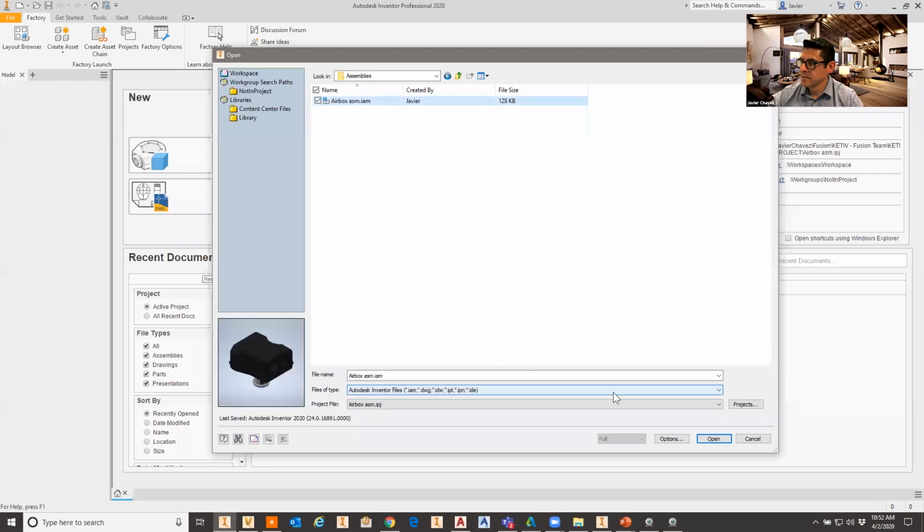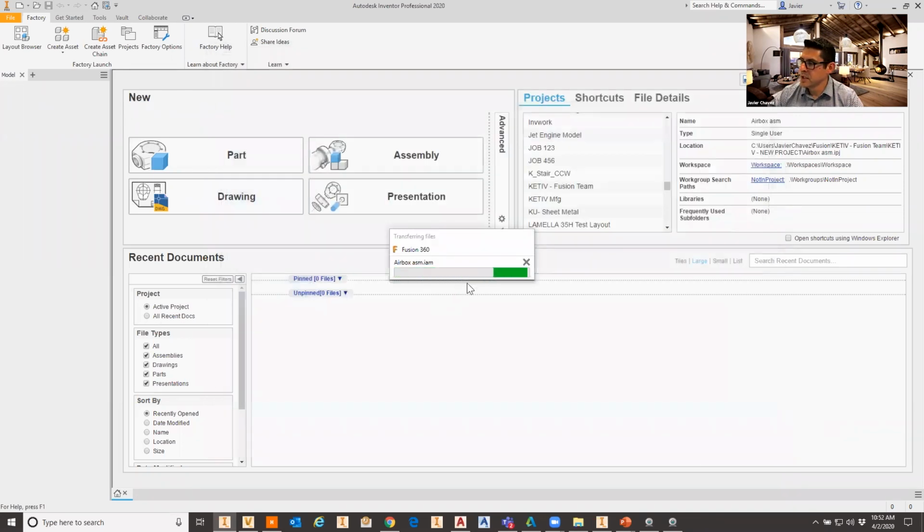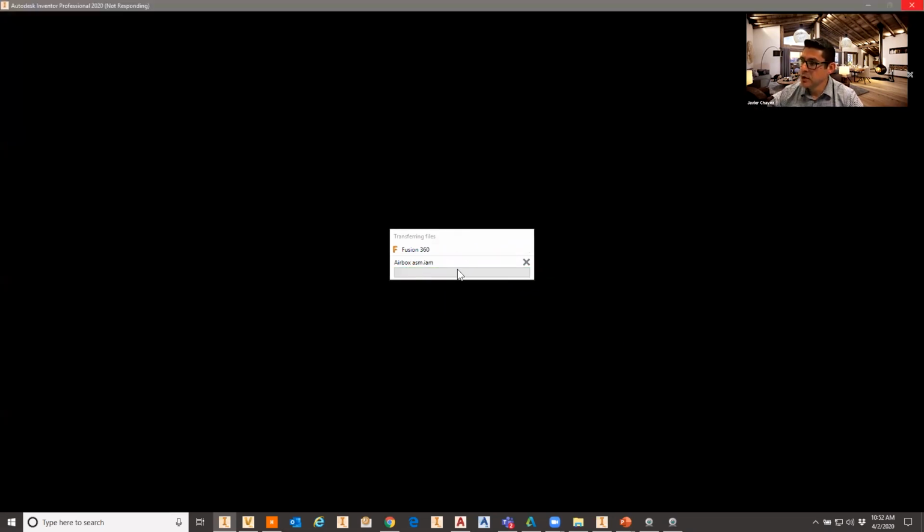And there's my assembly. Now, when I click open here, you might see a message that says it's missing a library. There was nothing in the library folder, so it didn't copy that folder. So when I click open, we'll see if we see it here in just a second. Because it's from the cloud as a new user, it's downloading this information right now from the cloud locally to my drive. So it might take a second.